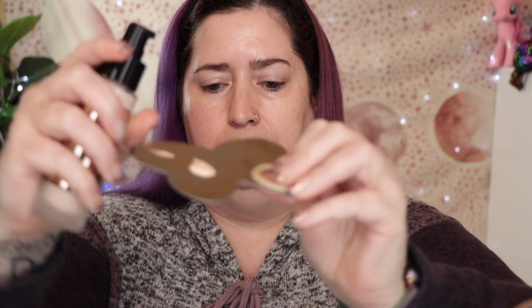I've already cleansed, moisturized, and applied sunscreen to this 46-year-old face. I've primed with the Good Molecule silicone-free moisturizing primer. I will go in on one side of my face with a dampened sponge and the other with a brush. This is the LaRousse Kabuki. We will see if there is a preference one way or the other.